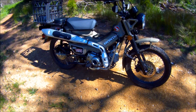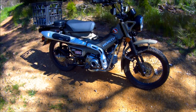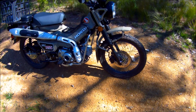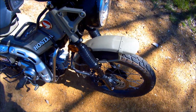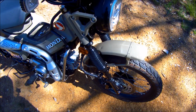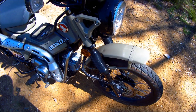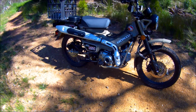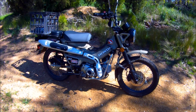A couple of other ones, I've still got a couple coming for it. So it looks like I've got my front mudguard now sorted out, including that dent I put in it. Well, I actually never put it in myself, but the mudguard had a little bit of help from the horn. But overall, I've been pretty happy with how things have been going with this bike.